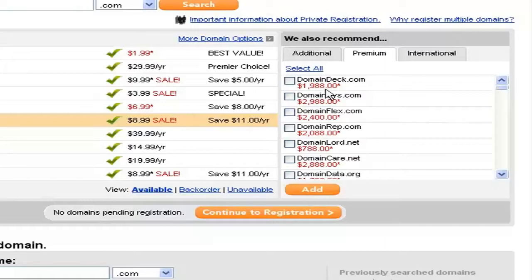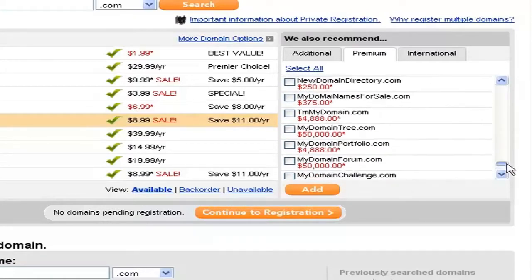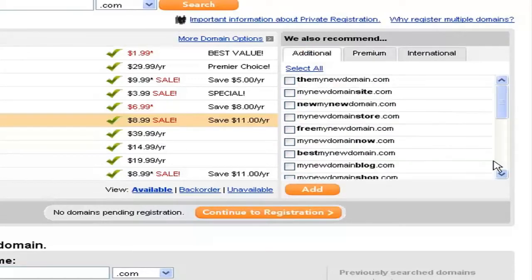As you can see here, the name domaindeck.com is available, so that sounds interesting. But if you scroll down, you can see all the different domain names, premium domain names that you may want to get. So I'm just going to select one of their recommendations and then click on continue to registration.